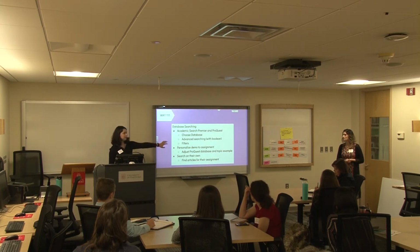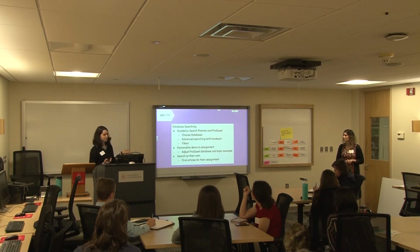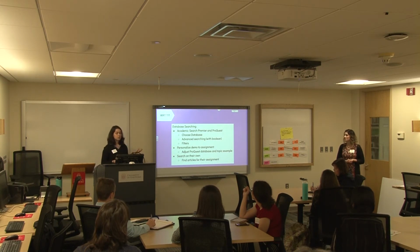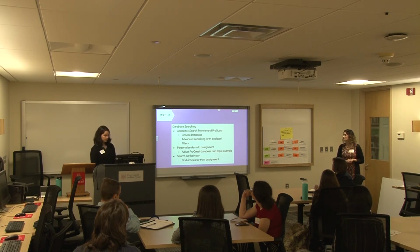We'll use this exact board to pull it into the databases so they can connect what they did in the activity to what they're actually going to do in the database and see how it looked similar. We don't usually include NOT. We'll explain that NOT is only used in certain situations, so we typically don't put NOT in, but we connect those concepts. And we'll focus on the filters a little bit more. Certainly we'll go through peer review at this point, and then some of the others like publication date as well.